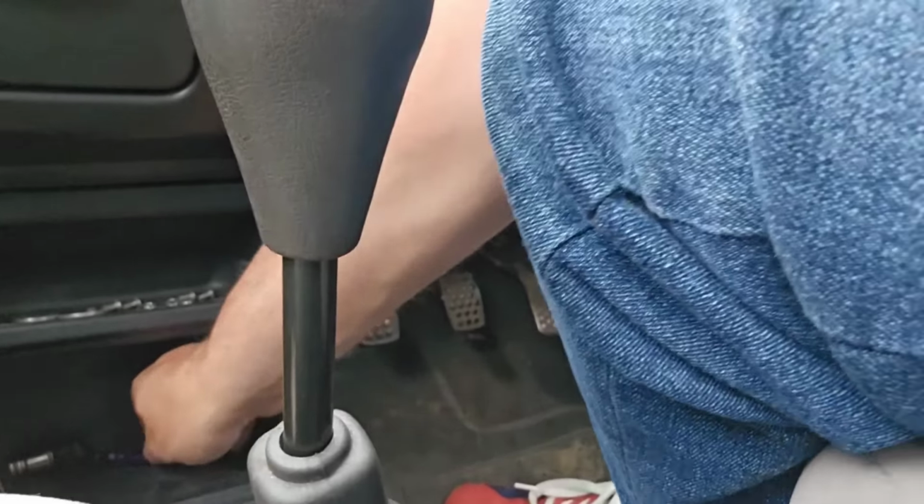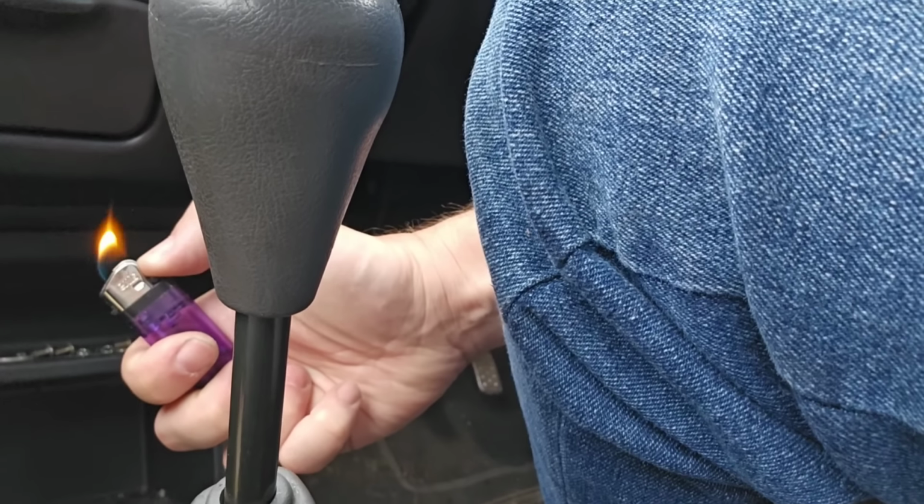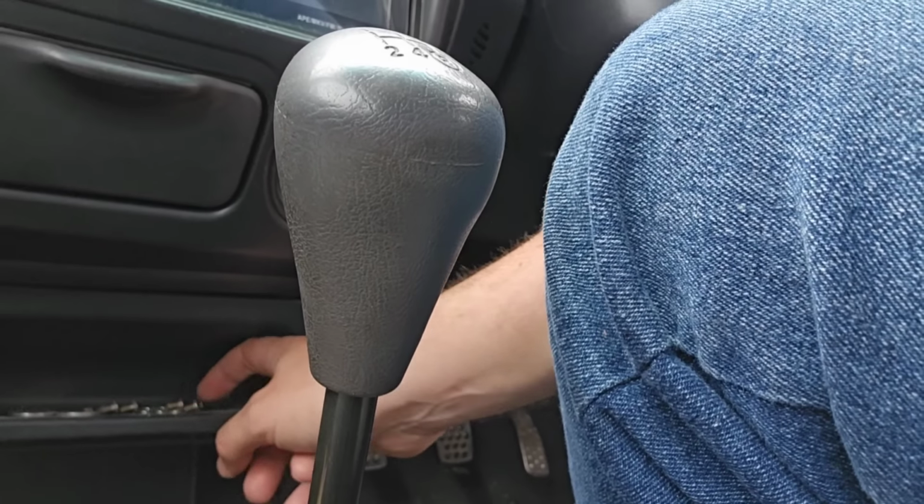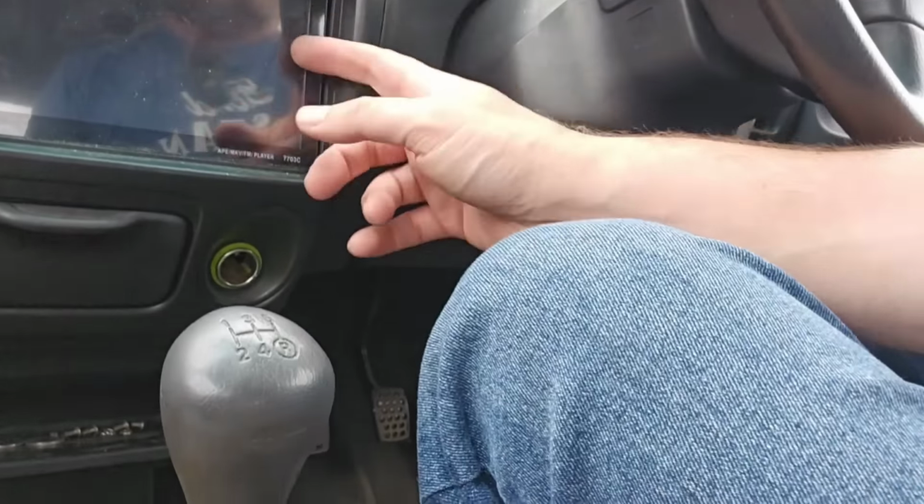Just taking some bonus wins while we're here. Look, a cigarette lighter. Does it work? Yay! I got a source of fire. 20p and some random screws. I reckon it might be something to do with the aftermarket head unit.